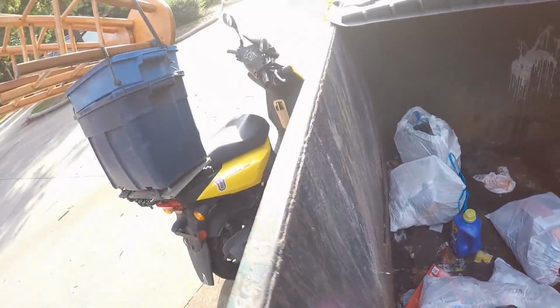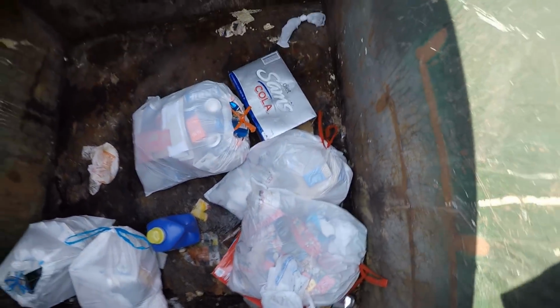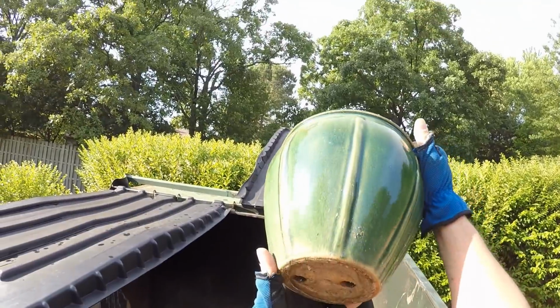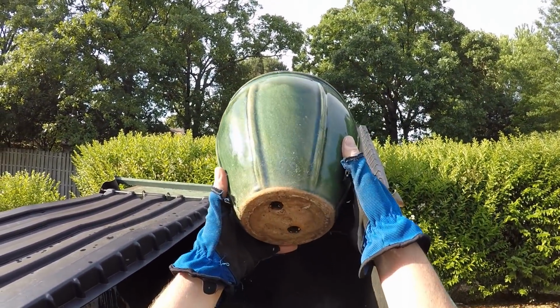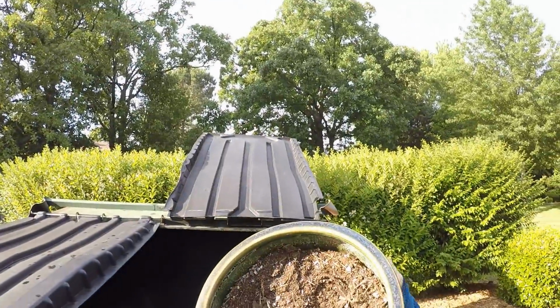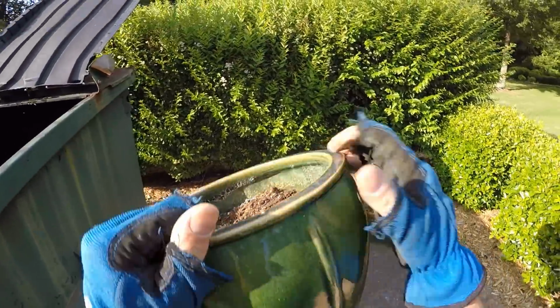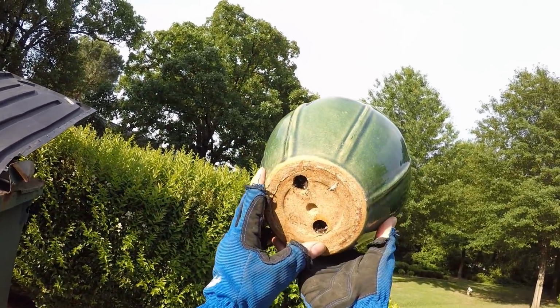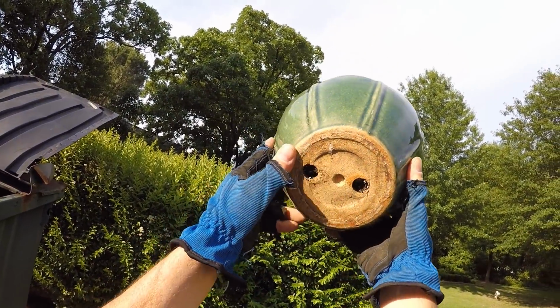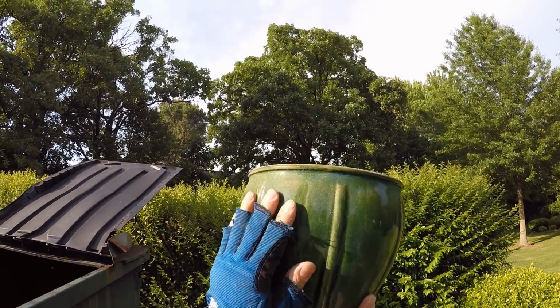Interesting little vase in there. Let's see. Hey, that might have some good value to it. What do you think about that? Oh. I bet that's... Actually, I'm going to keep that dirt too because I got a little tree I want to plant. So that's a double bonus. But that's a nice little pot. What do you think? It's kind of got that glaze on it.